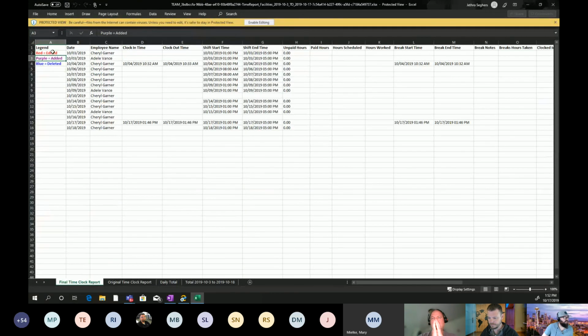You're going to see that it's color coded. That means that if changes were made, like what I did, where I changed the time that I clocked out, you always want to make sure that you track that. That's the reason why we have the different colors. If it's red, it was edited. If it's purple, it was added. If it's blue, it was deleted. So as an administrator, you always get the full information. If they made changes to their timesheet, you can see that here as well.